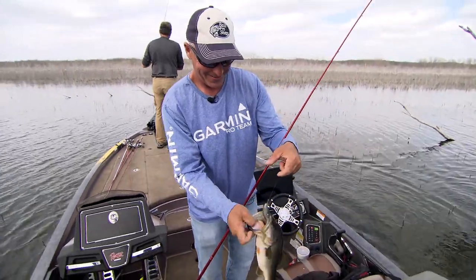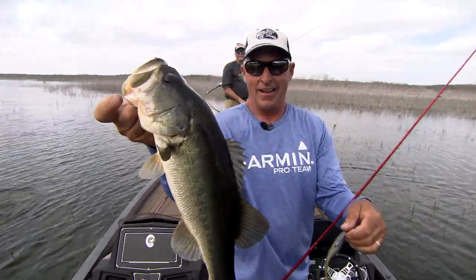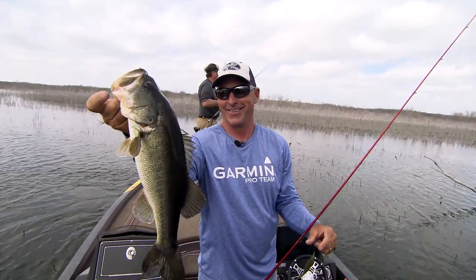That was awesome. Fishing that shallow cover, getting that swim bait over it. Look at that one. Now that'll show you how far one will come, man. That bait's going across the top and that fish just, I mean, he's just sharking it like a shark. He got all the way to it. That's awesome.